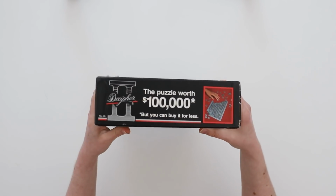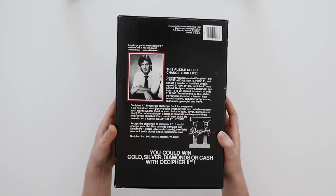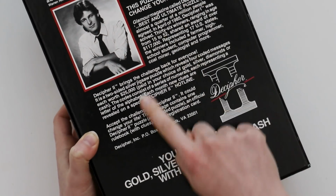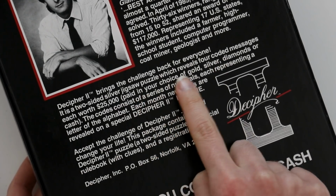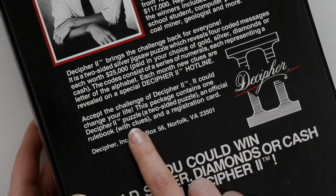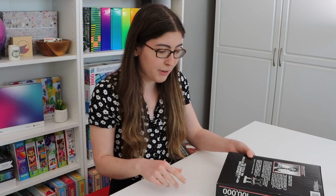I'll just quickly show you what is on the sides of the box, but not really anything new, just the same thing over again. And then here is the back of the box. We have a copyright date of 1985, a nice photo of Warren Holland, and then this blurb. So you can pause the video here if you want to read that. They say on the box that this puzzle has 4 coded messages, each worth $25,000, which can be paid in gold, silver, diamonds, or cash. They also say that the puzzle is a two-sided puzzle, so I assume that it'll probably be 150 pieces, like the two-sided version of the original Decipher puzzle, but I don't know for sure. Let's open it up and find out.